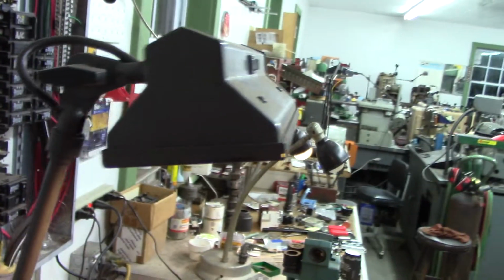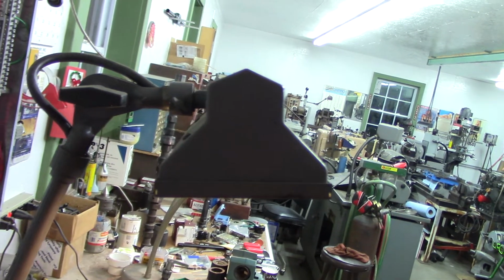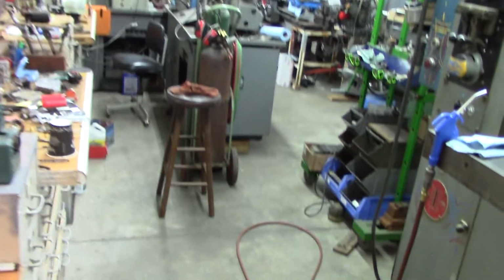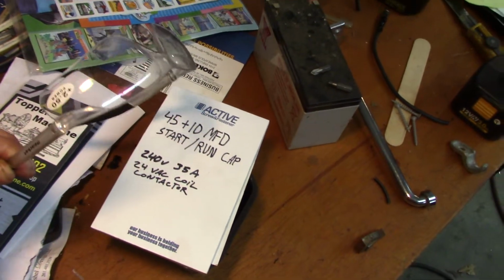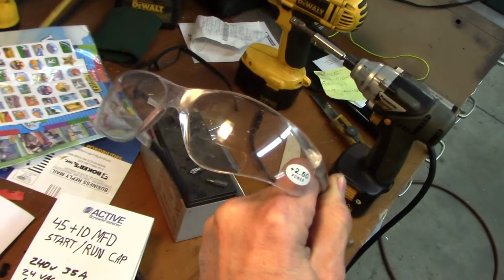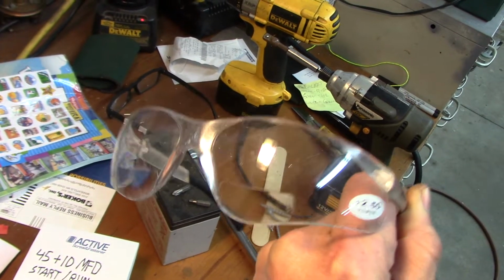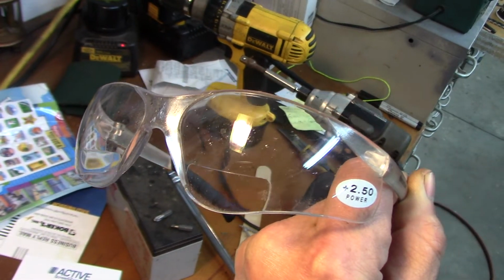I just been busy. I always thought this lamp looked like an old factory building profile with the old steel mills. I just thought that was cool. Anyhow, always keep a list of stuff. These are jam up for you guys. Bifocular safety glasses. Magnificator cheaters, which is pretty handy.